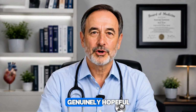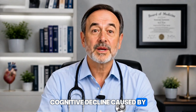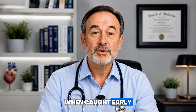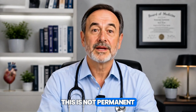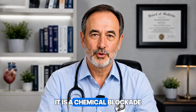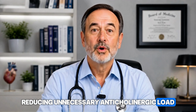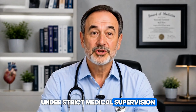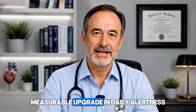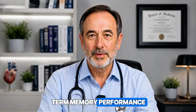And here is the genuinely hopeful, empowering part. Cognitive decline caused by medication burden is often entirely reversible when caught early. This is not permanent structural damage like late-stage Alzheimer's. It is a chemical blockade. Reducing unnecessary anticholinergic load under strict medical supervision has been shown to give patients a profound, measurable upgrade in daily alertness, word recall, and short-term memory performance.